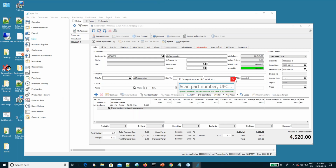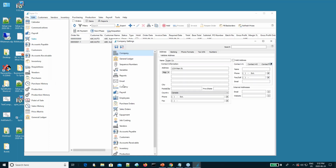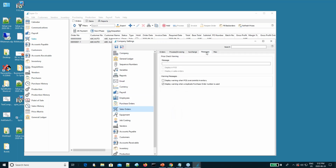Coming to the end, one last really useful thing I usually tell people about is this. Let's go into company settings, and I want to show you in sales order processing under messages, there's a neat feature here that I'd suggest that almost everybody use. I'm going to put a message in here. Let's call it, please check price. And that opens up the ability for me to say that I want to display that message in sales orders.